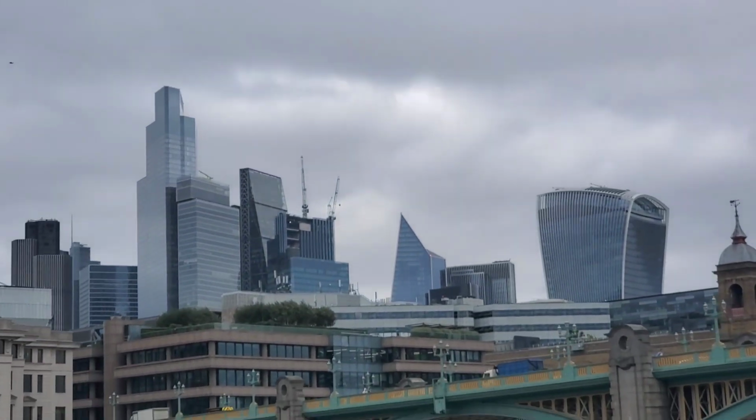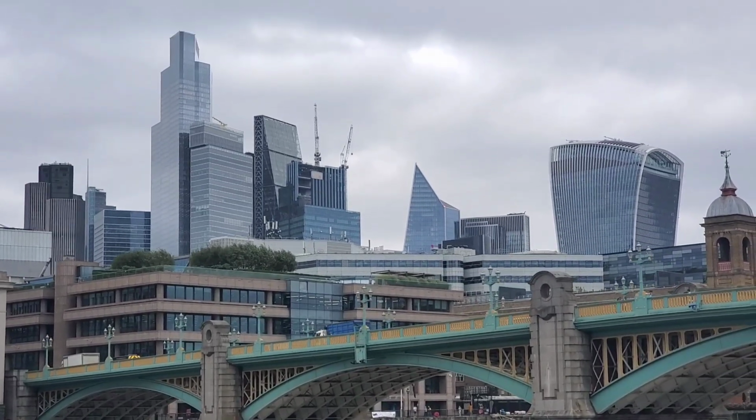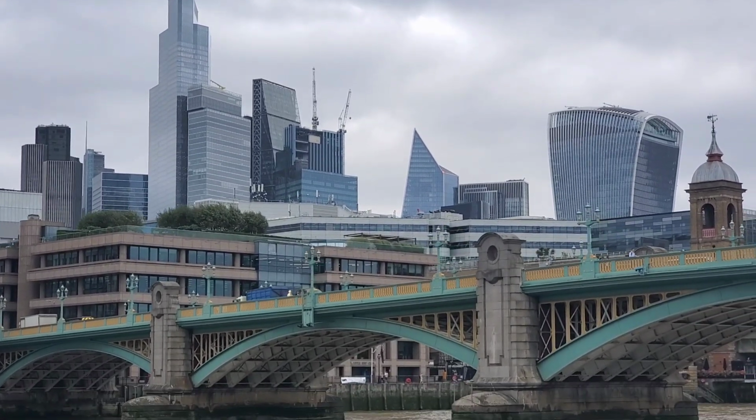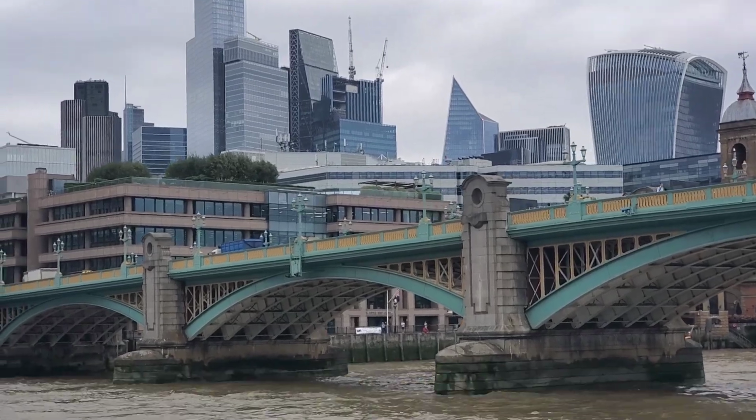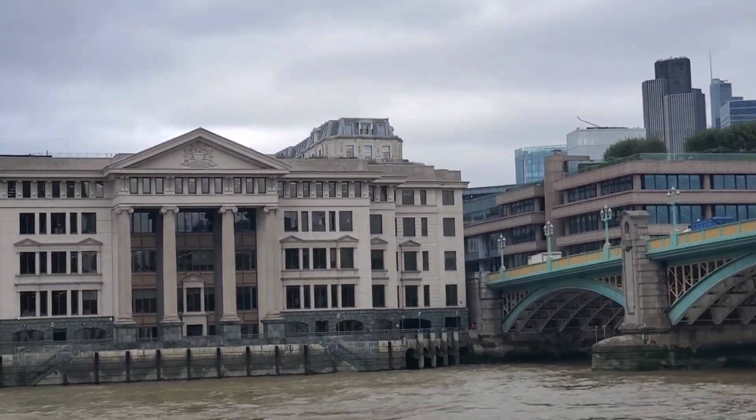So this is Southwark Bridge, known as the least used bridge in London, as you can see. So if you see anyone walking across, give them a little wave. They could be lost. They're probably tourists, but they're lost anyway.